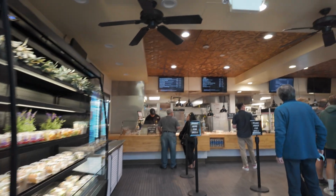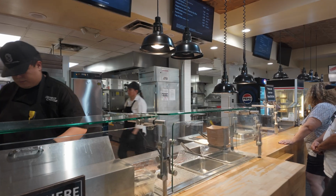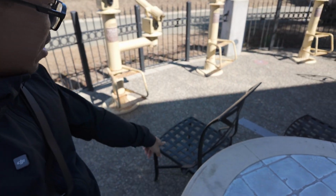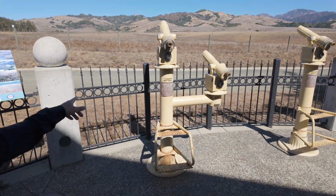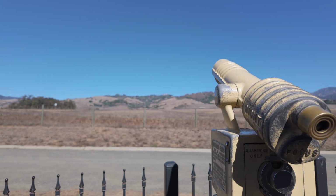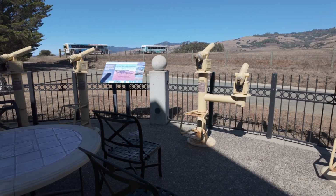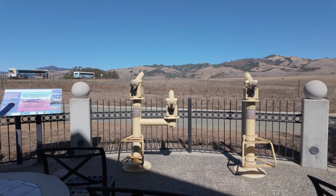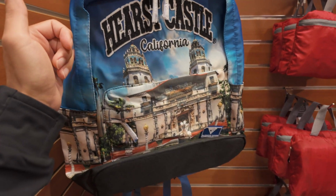Grass-fed burgers, yum. All that walking got me a bit hungry. Quick snack, hot dog with some fries and a view of the castle in the back. I noticed that somebody was sitting right here, angling their seat towards the castle, right over there. Got these telescopes aiming towards the castle. Got 2 buses heading towards the castle right now. There's 2 chairs, just chilling and enjoying the views. Hearst Castle backpack. Interesting.